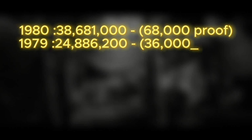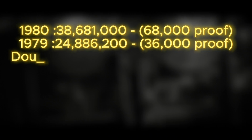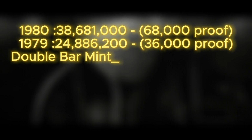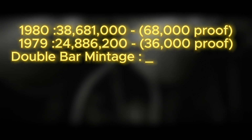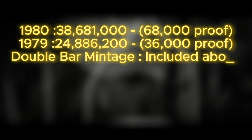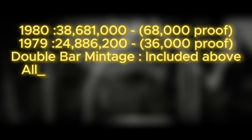Now, when it comes to the mintage figure for the 1980, there were only 68,000 proofs struck, and the double bar varieties are included in those mintage figures. It is somewhat unknown exactly how many of them exist, but it is definitely not too many of them, and only a few are graded and accounted for currently.